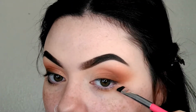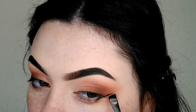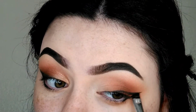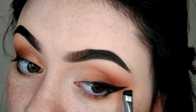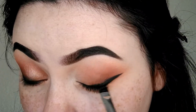I'm going to take a little flat brush and dip into the black. I'm going to start under my lashes and then flick the wing up and out. Something sort of like that.